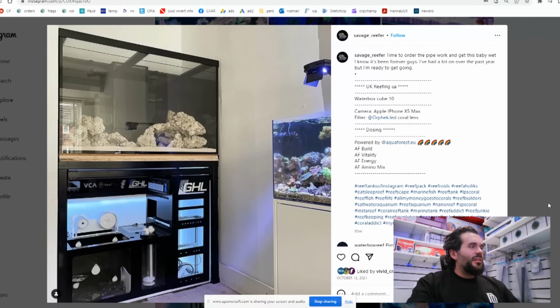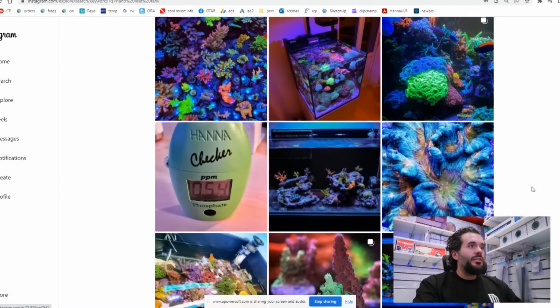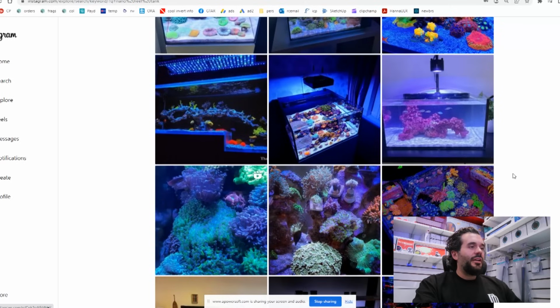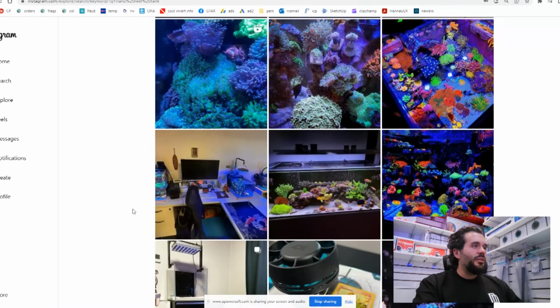I really like what you've done underneath the stand. I like the insignia. I'm not crazy about GHL products, but the way this guy has just shown it off, it's very sexy, it's very clean. Do not put doors on there. Just show that off. Very nice sump. Waterbox Cube 10. This is not a Waterbox Cube 10. You, sir, are a liar, Savage Reefer. I don't know what it is, but very, very nice job. I really like clean hardware. It's very satisfying. I hope that I'm not scrolling too fast for some of you out there.